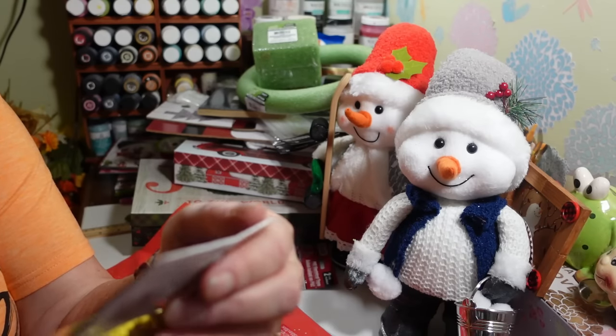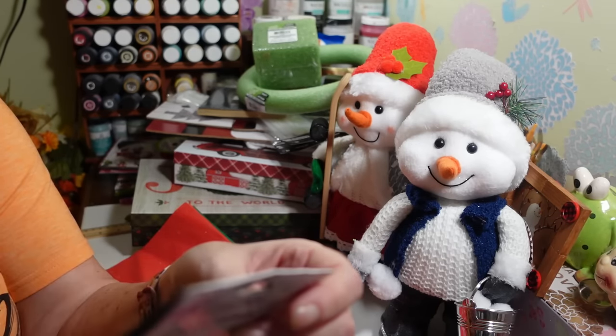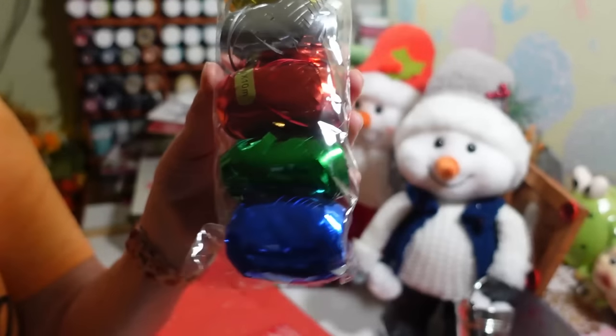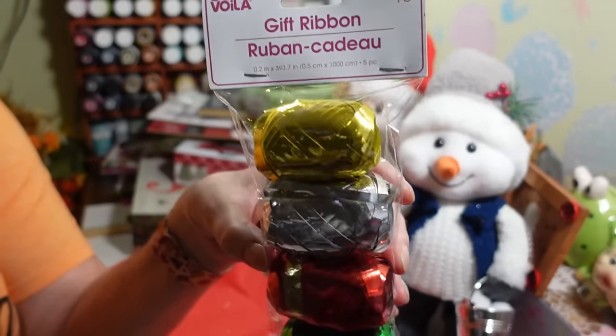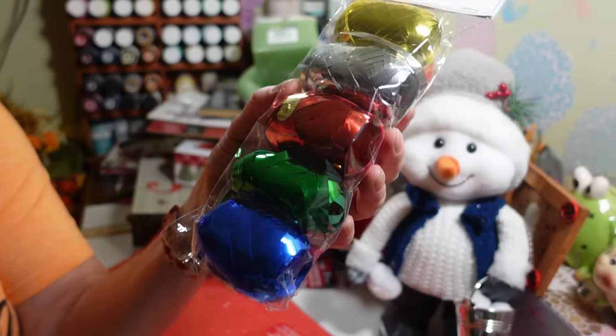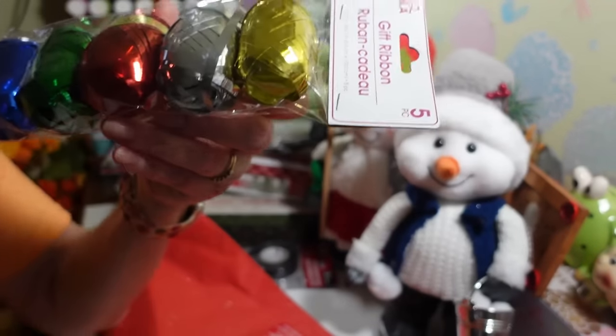But anyway, I got some of this pretty gift ribbon, the curling ribbon. And these are all pretty. You get gold, silver, red, green, and blue. So I don't use a ton of this stuff either. I always have good intentions to really do up the presents, but, you know. So this will probably be plenty.